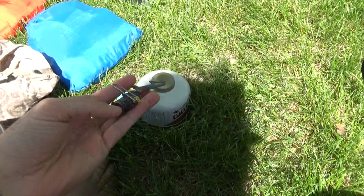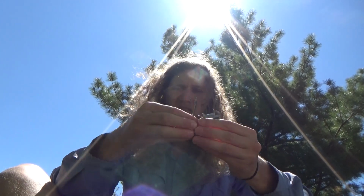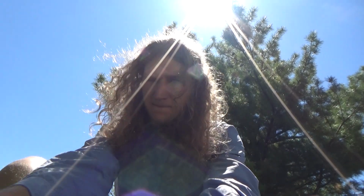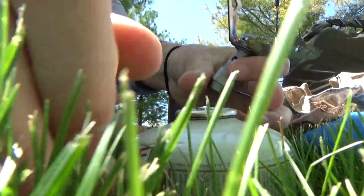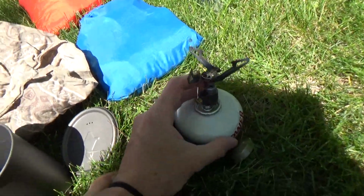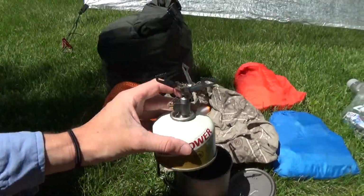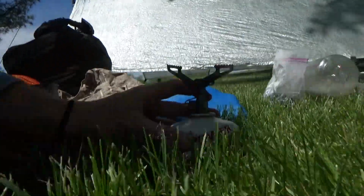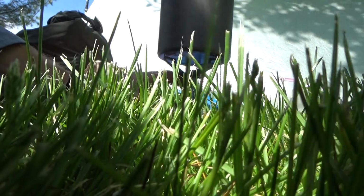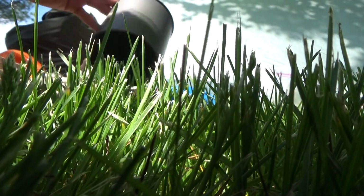This is a little stove. So this thing folds out. Hold on. Let me fold it out. And then it just threads on there. And you got your stove, like that. And then you can put your pot on top. I'm not gonna show you because I can't figure out, there you go, that's good enough. Hopefully you can see that. That's how it works. And you just light the burner and cook your food.